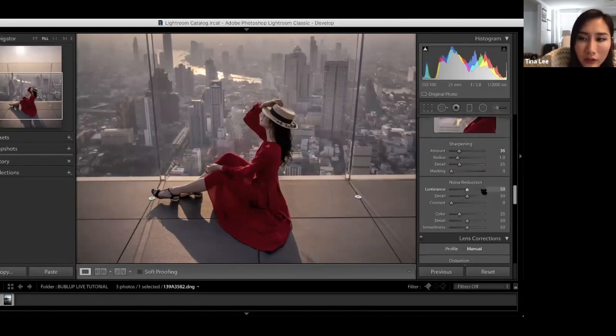I tend not to go over 50. And in this case, this is already a pretty good definition, high quality image. So I'm going to keep it down, like at 15.